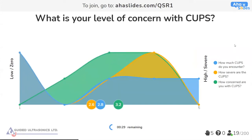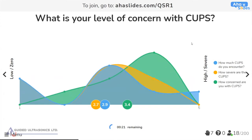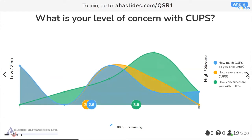Looking at the data here, it generally favors the right-hand side. So it means that a lot of people here today are here because they have some sort of concern with regards to CUPS. Okay, wonderful.